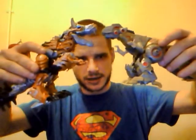I didn't get him out for comparison purposes, but I have Fall of Cybertron Grimlock. Don't get me wrong, I like this, but it's not all I thought it was going to be. It's, you know, for a separate review, but it's just for comparison purposes today. So there you have the two Grimlocks, two dinos. This looks more G1 faithful, yes. But the thing with Grimlock in Age of Extinction is they both have missing dino tips.